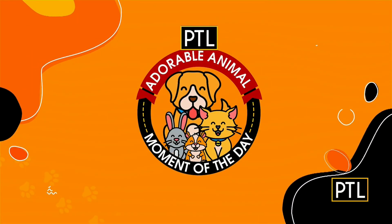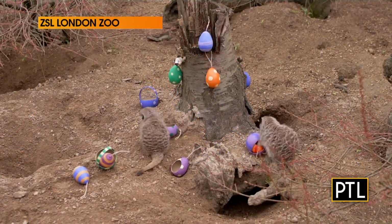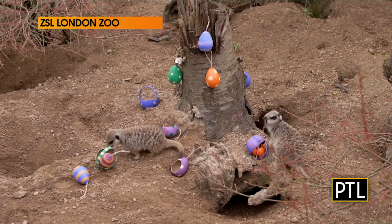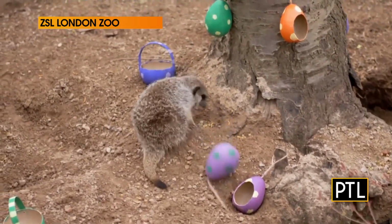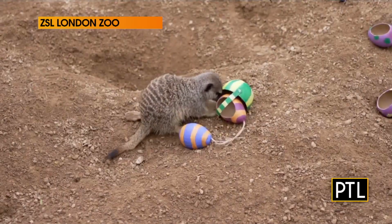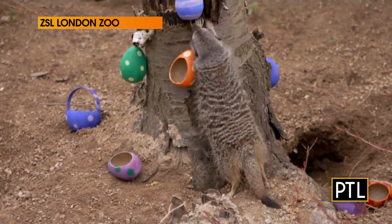Yeah. So we're heading to London to the zoo over there, and we're going to take a look at the meerkats. The meerkats at the zoo, they wanted to give them something special for Easter, and so they put treats in these paper mache eggs. And this looks like video where all the treats are gone, but the meerkats are still looking for more.